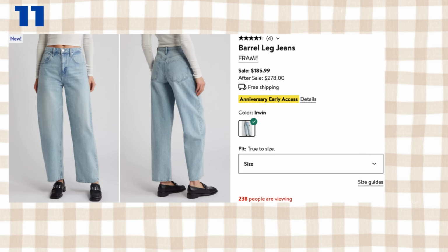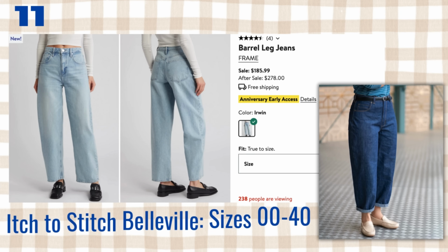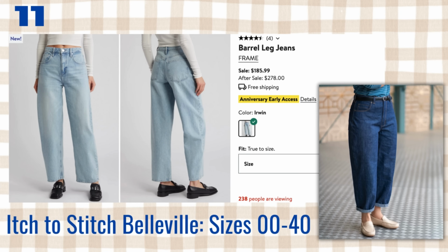The pattern that I thought was the most similar to this one is the Itch to Stitch Belleville jeans. This comes in sizes 00 up to 40, so an amazing size range. I think that the shape is pretty spot on to the Frame jeans. There's a ton of barrel leg jean patterns out there, but I did think that the shape was the most similar to the Frame jeans, so that's why I chose this particular pattern.